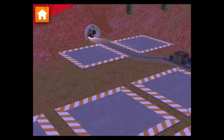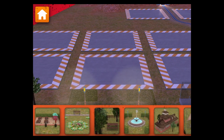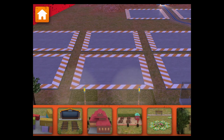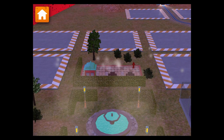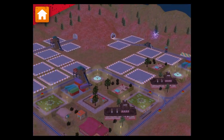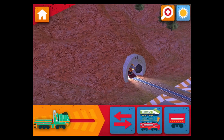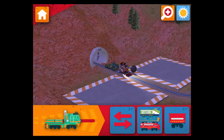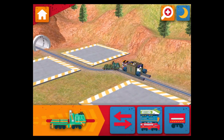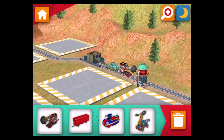Great teamwork! Now let's choose something to build. Way to build! Keep going. There's more work to be done. The bridge is broken. Find your way there and replace the broken piece. Choose a wagon to add to your chugger.